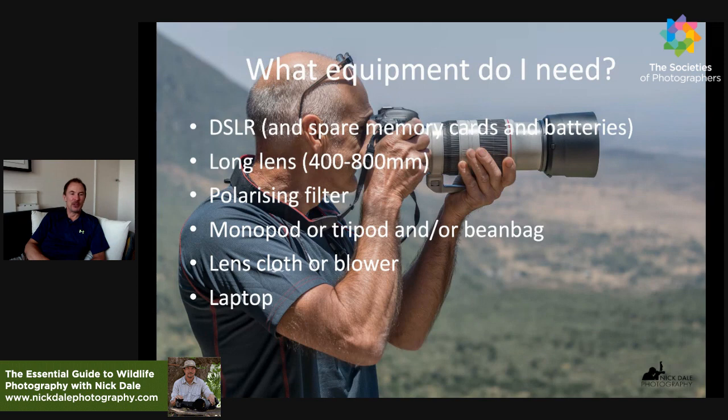And then when it comes to monopods or tripods, again, if you're on game drives in Africa, you don't really need monopods or tripods. It's just impossible to use them on a Jeep. It doesn't have a stable base, they take up too much room, and so on and so forth. So all you really need in a Jeep is a beanbag. And 9 times out of 10, the local safari lodge will have 1 or 2 of those, so you don't even need to provide your own.